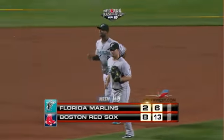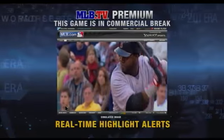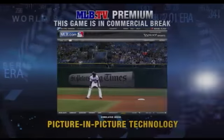Bay pops it up. Back to second base. Dan Uggla's calling and catching the final out of the 8th inning. We head for the 9th. It's 8-2 Boston.